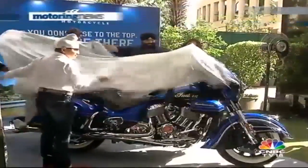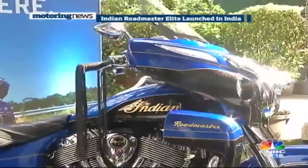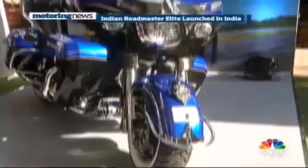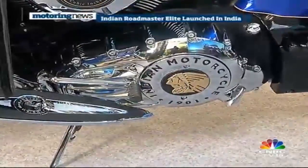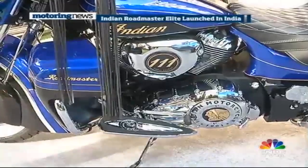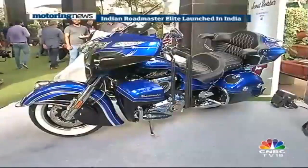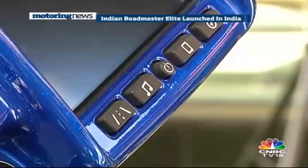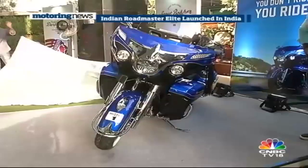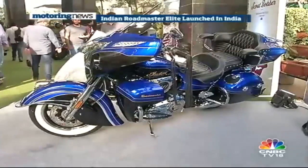Moving on to the higher spectrum, Polaris-owned Indian Motorcycles has launched one of the most expensive motorcycles in India, the Roadmaster Elite, at 47 lakh rupees ex-showroom. There's been no attempt to change the heart of the motorcycle. It runs on the same Thunderstroke 111 engine and gets heated seats and grips, electrically adjustable windscreen, cruise control, navigation and remote locking saddlebags as standard. Also a 7-inch touchscreen infotainment system and an inbuilt 300-watt audio system with speakers in the fairing, trunk and saddlebags add to the leisure factor.